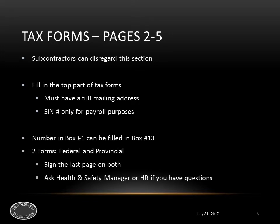In the employee files, the next pages 2 through 5 will be the tax forms. Contractors can ignore this slide, but for the employees, fill in the top part of the form. We must have a mailing address for you, as well as your SIN number just for payroll purposes. In most cases, the number in box number 1 can be filled in box number 13. There are 2 forms, both federal and provincial, and we do need both. Please sign the last page of both pages, and if you have any questions, you can ask myself or HR.